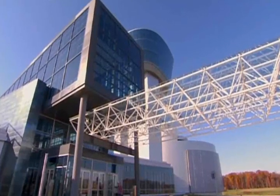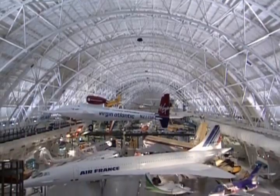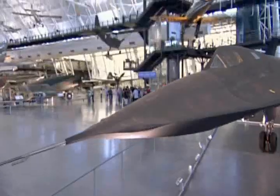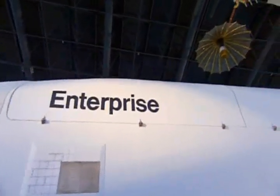Big as it is, the Air and Space Museum eventually ran out of space. Enter the Stephen F. Udvar Hazy Center, about 30 miles from downtown D.C. near Washington Dulles Airport. Its main hangar is nearly as long as 3 football fields, big enough to contain 80 aircraft and 35 spacecraft, including the Space Shuttle Enterprise. And no, this is not Captain Kirk's first ride.